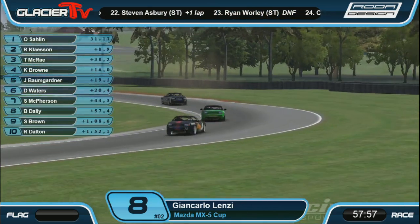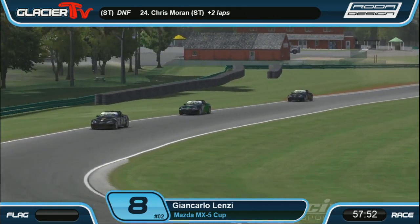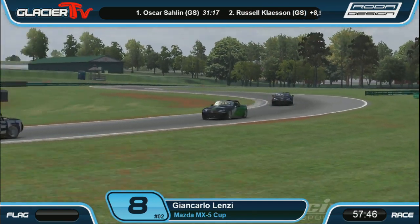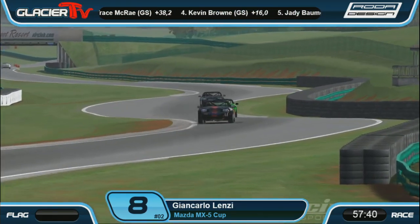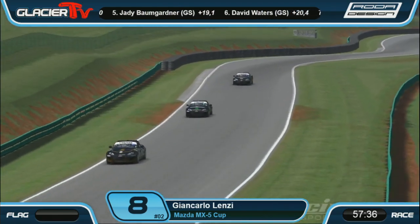He's now down into 5th position, giving the lead over to Oscar Charlin in the number 84 machine. So Trace McRae has made a pit stop, giving himself the lead away there. And now Oscar Charlin is leading by 8 seconds to Russell Clayton in the number 22 machine. Yeah, Oscar Charlin and Russell Clayton, the only 2 Mustangs yet to make their mandatory pit stop.